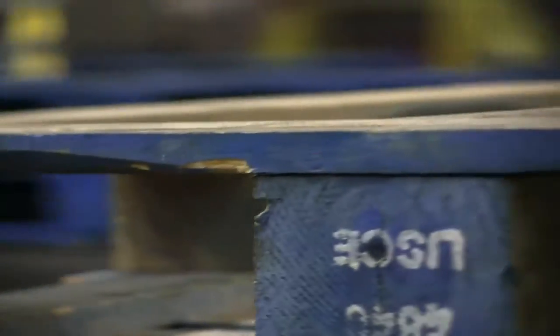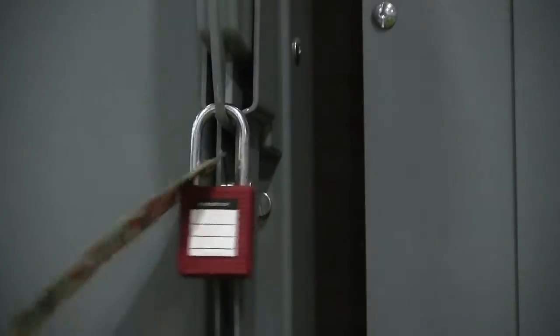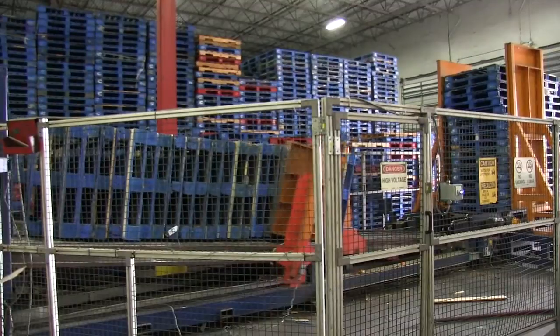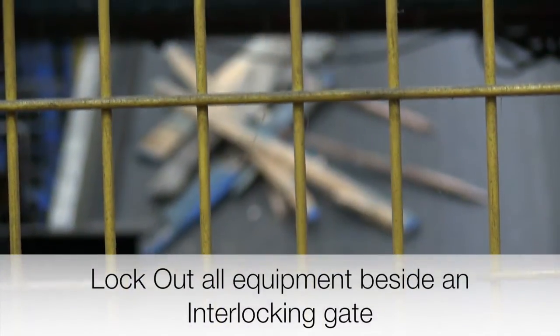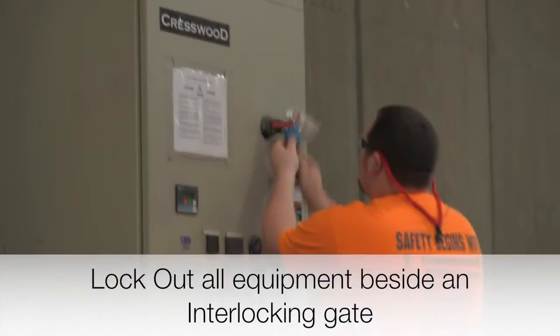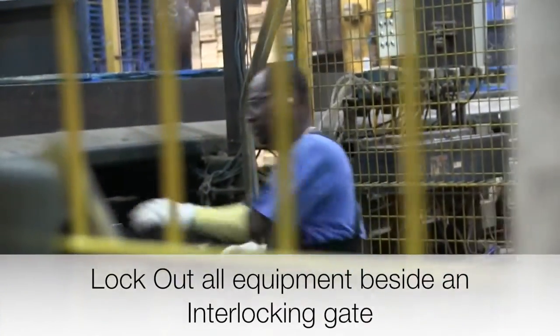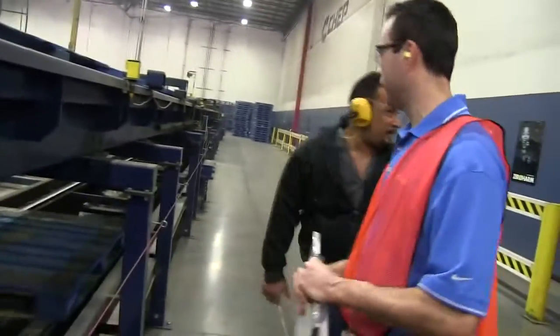If work is needed to be completed on a conveyor system, follow all lockout tagout procedures to ensure there is no automatic startup. Tippers, rollers, and any other piece of equipment that is beside an interlocking gate must also be locked out before work is completed. Failure to comply with these critical safety precautions will lead to the removal of any contractor or visitor.